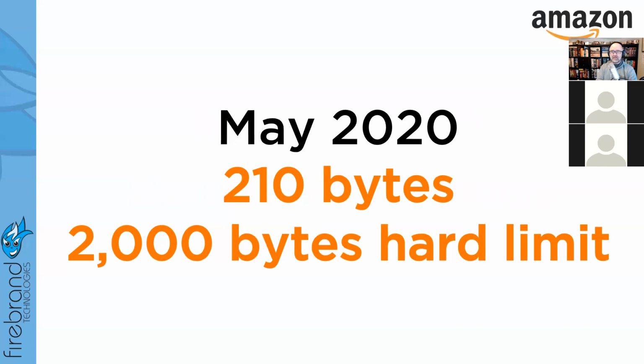Everything beyond the limit up to 2,000 bytes is just ignored. It's not used. And if more than 2,000 characters, 2,000 bytes are provided, then the entire ONIX record will be disregarded. So, okay, that's a bigger change as well. Not only are they limiting to 210 bytes, 210 characters, but now they're also saying you can provide more, we'll just ignore anything above that. Well, okay, so that's nice.